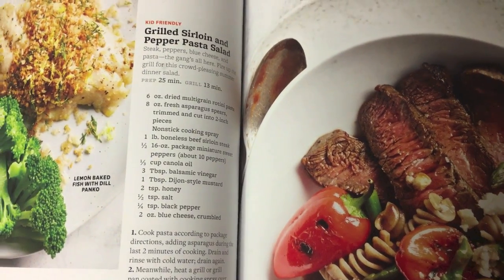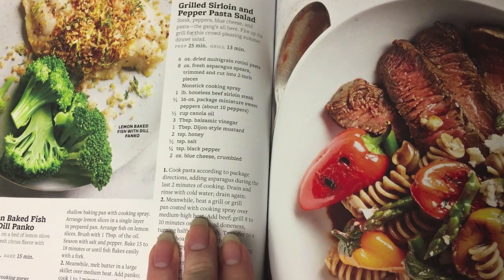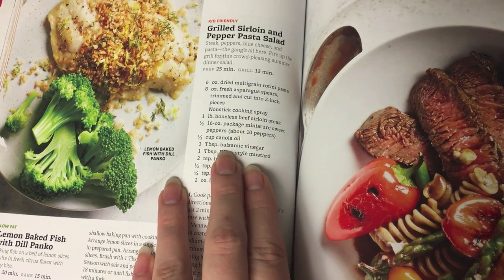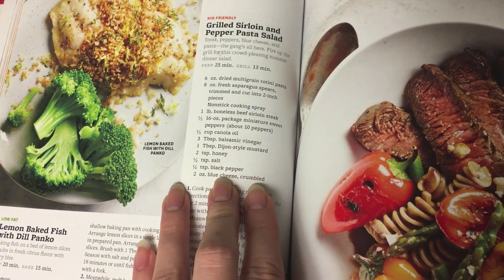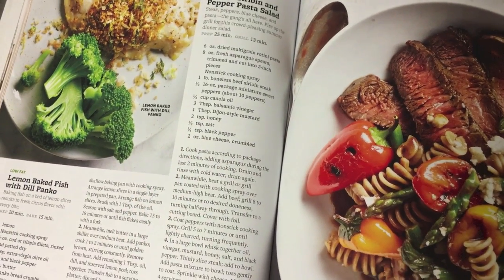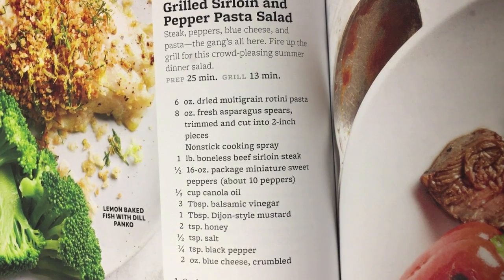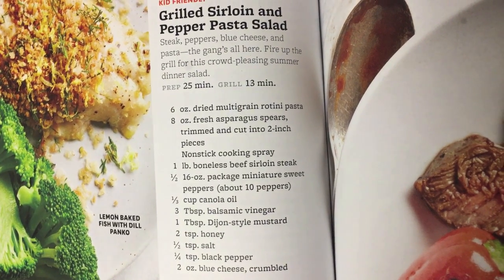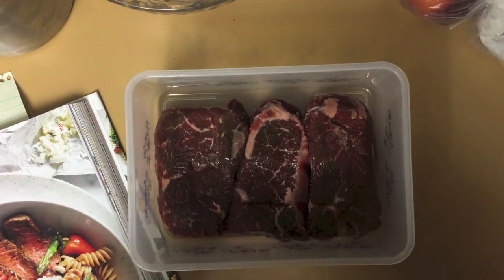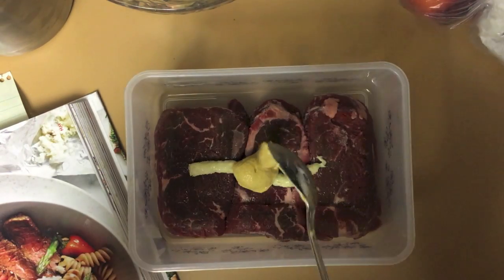I'm gonna make this. It tells me to cook the pasta and then to grill the meat, but I always like to put some marinade on my meat. So I'm gonna take some balsamic vinegar, Dijon mustard, salt and pepper, and kind of rub it all over the steak as it thaws, because I had it in the freezer. It doesn't tell me to do that, but that's what I'm gonna do. And I'm also gonna rub some garlic paste on it. And balsamic vinegar.